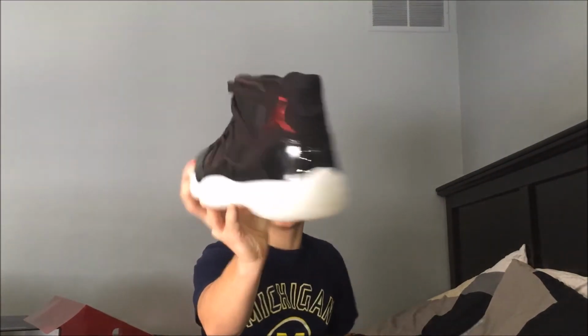Not too sure what I'm going to do with these. The weather outside's not cooperating with the shoes, so I'm not going to be wearing these for a little bit of time. If I do decide to wear them, I might decide to sell them. I actually already turned down an offer at $270, which is a very fair offer. But the reason why I turned it down was I just got these yesterday. I don't want to already leave them so quickly. I want to keep them here to grow on me, see what I really think of them.